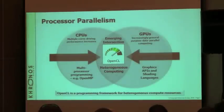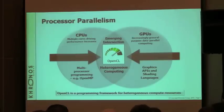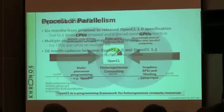OpenCL in particular is what we're here to talk about today. It was born from the realization that there's an increasingly interesting overlap between CPUs and GPUs. CPUs have always been programmable, and they're becoming more parallel. GPUs have always been parallel, and they're becoming more programmable. And so in the area of that overlap, we'd like to develop a single programming framework to enable people to write heterogeneous parallel programs to make use of all the parallel compute resources in the system. And that's the mission that OpenCL has.